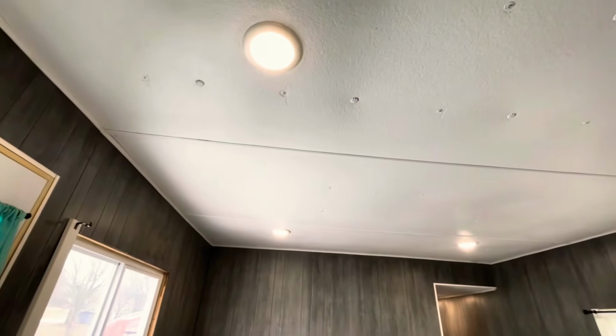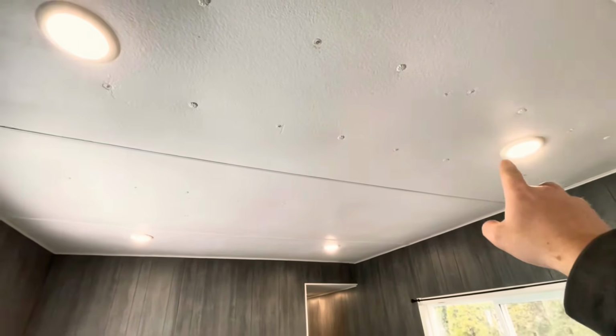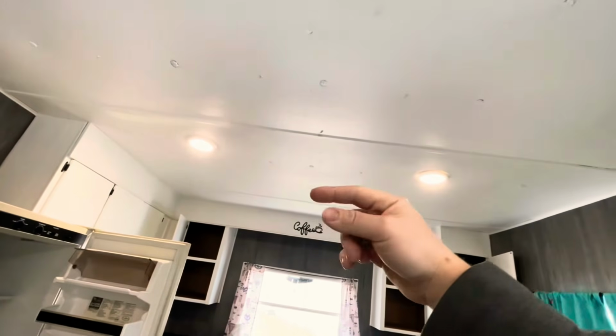I saved money. One thing that was a hassle was getting these lights in because they were not original. There was only like one light over there and one light there, which was really weird. So I had to stick wires across between the insulation and the roof and all that, and that was kind of a hassle. But I was able to get all these lights installed.